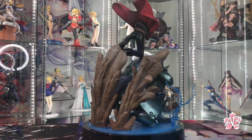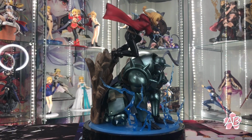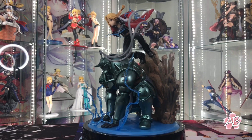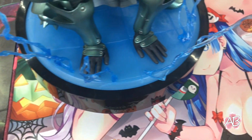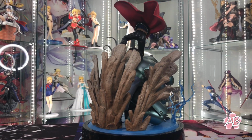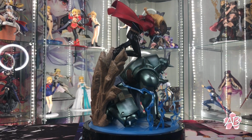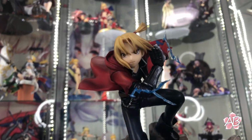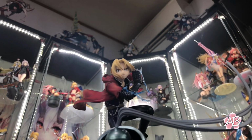The way that Edward is on his brother's armor, and the way that he's creating those rocks to pop out while Alphonse is essentially creating an electrical surge is just freaking phenomenal. This is by far my favorite figure from Fullmetal Alchemist, and it's just a masterpiece. There's so much detailing, quality control is really good, and it is something that hardcore Fullmetal Alchemist fans should probably purchase. But yeah, number 6, Edward and Alphonse.